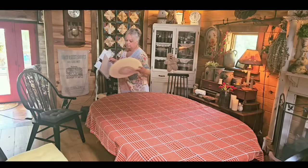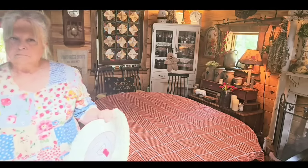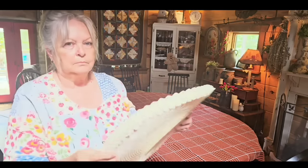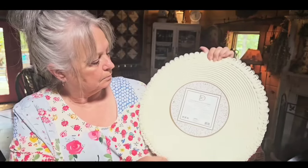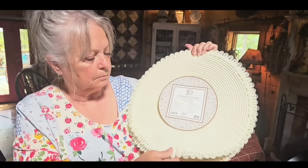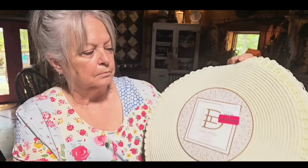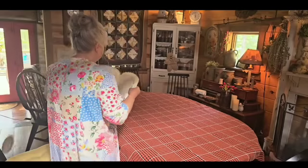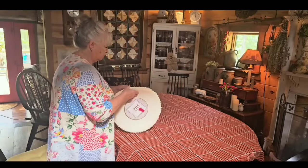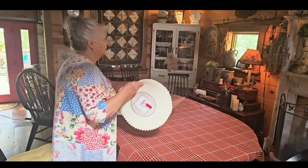I needed some placemats, so I went with off-white. These were on sale too. And they were round, and I like the round. They're just kind of a plastic with kind of lacy looking around the edge. These were from Home Goods too. They were on sale, say for $10 for 6 of them, which I thought was pretty good. So I liked the fact of using the off-white with the colors on the tablecloth.